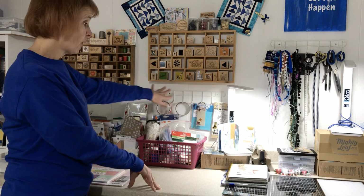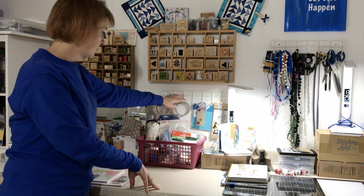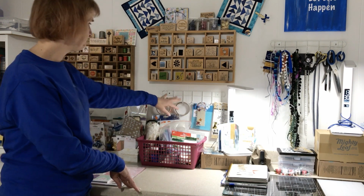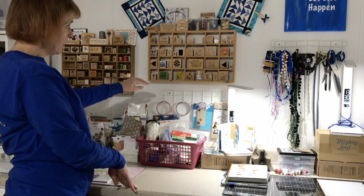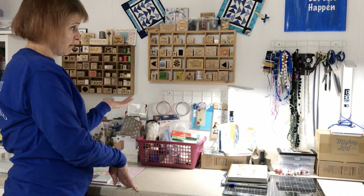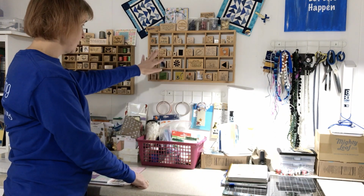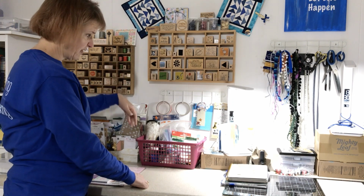I like to have stuff on the walls. I like to be able to see it and grab it. So I usually keep rolls of adhesive right here. When they get low, I'll pull another one out of the drawer and put it up. I've had my stamp cases on the wall. They look nice, but I don't use them a lot. So I might move them to a different wall, or I might go through these and say, okay, some of my woodblock stamps, it's time to go, and thin them out.